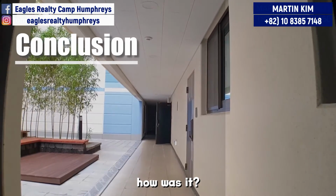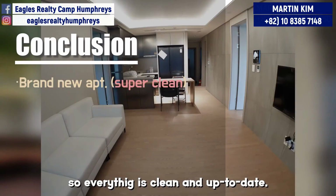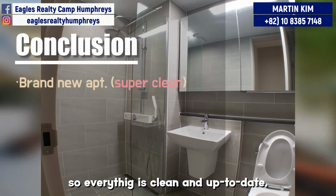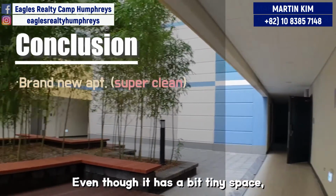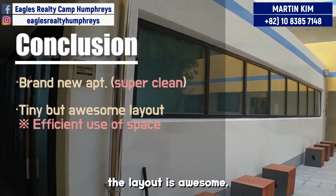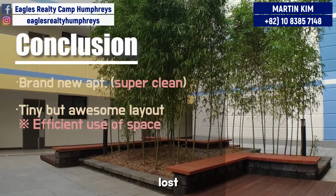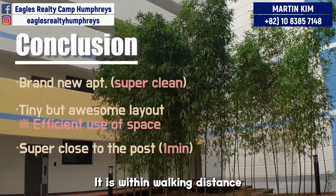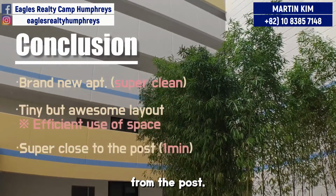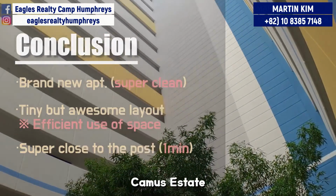Alright, how was it? First, it is a brand new apartment, so everything is clean and up to date. Second, even though it has a bit tiny space, the layout is awesome. Efficient use of space. Last, it is within walking distance from the post. Today, I showed you an apartment for rent called Camus Estate.